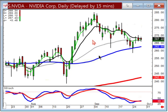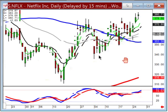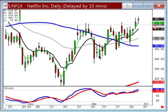Netflix. Bah, humbug. Type symbols. Netflix, you can see what happened here. There's kind of a breakout level. Now we know what to do with Netflix if you haven't gotten into it after the bullish engulfing signal, doji sandwich. If it opens positive, we probably have a bullish doji sandwich in progress. Again, telling you this level is not acting as resistance anymore.